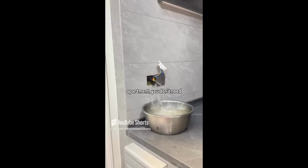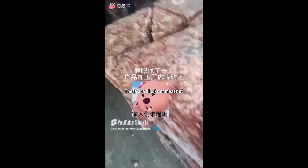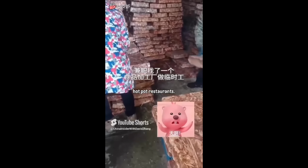China fakes everything part 27. In this tofu-dreg apartment, you don't need water pipes. Your electric sockets also supply water. That's totally safe. These are blocks of meat, not bricks, and they will go into hot pot restaurants.